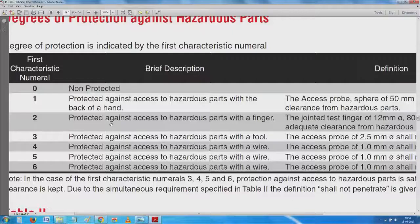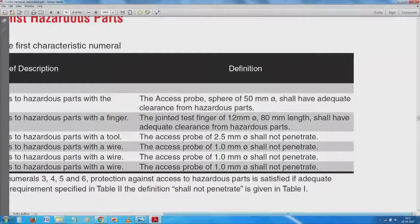This is that open PCB which I have shown you, where the access probe sphere of 50 mm shall have adequate clearance from hazardous parts. You have seen that in this case it is a large thing. So, if you can recollect the connector at one end and it was covered, the idea being in case you put the probe anywhere inside also, none of them are likely to touch or cause damage.